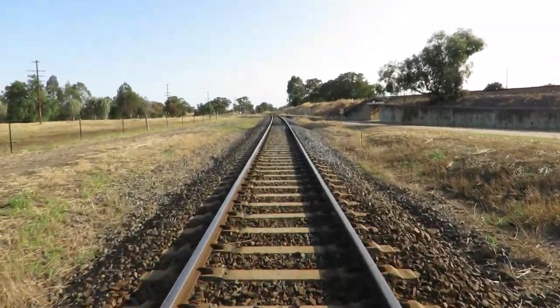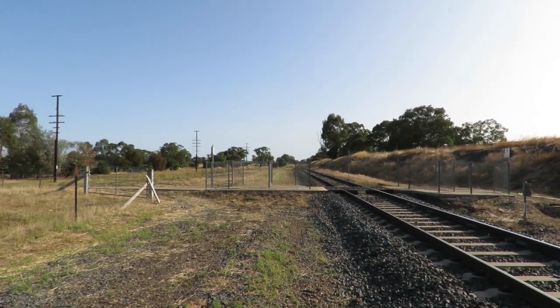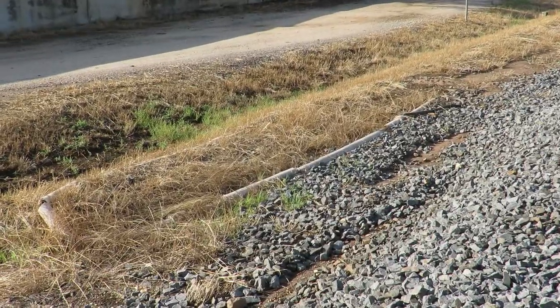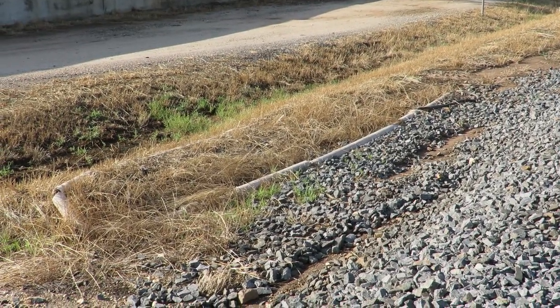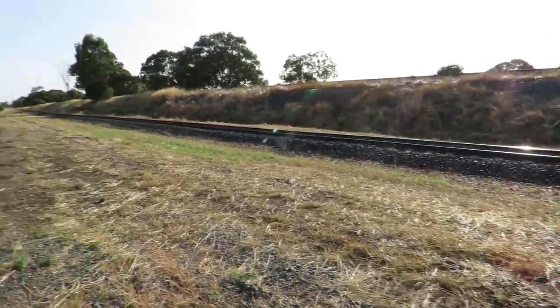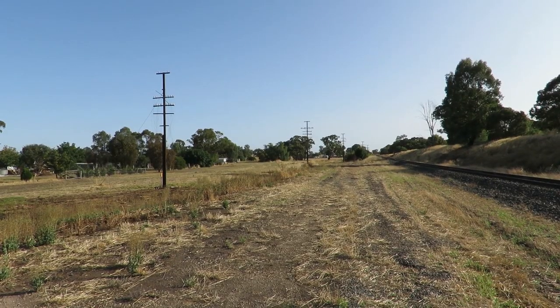We're heading to Albury. Somewhere around here, there would have been a set of points that split off the line going to Wahgunyah in this direction. Next to the line here, there's some wiry stuff. Don't know if that used to control the points. There's also some jagged metal bits. Now, it's sort of hard to see where the line was. There's some ballast still here. That's the only real guide.